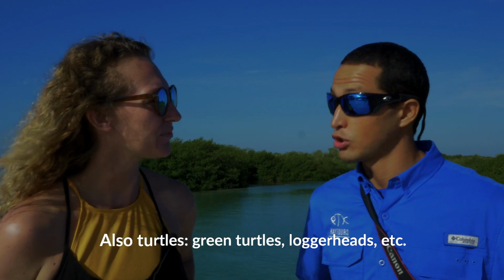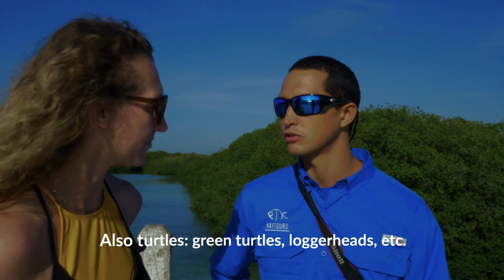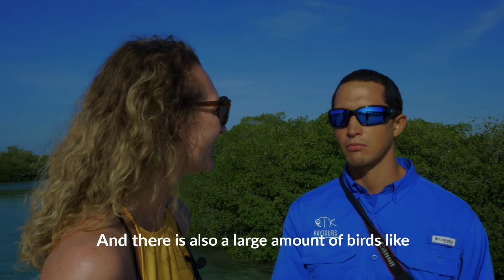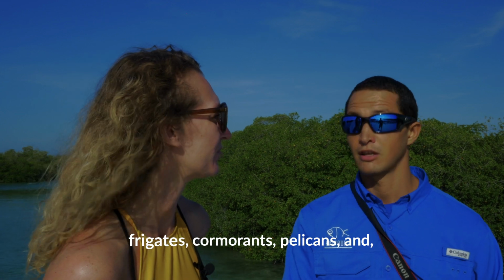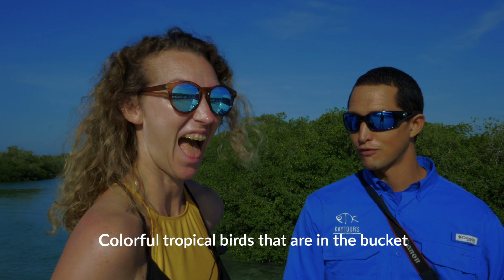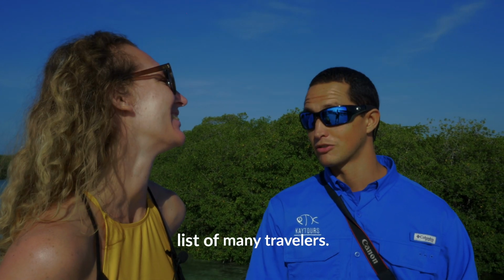Also, a nice amount of turtles. We're talking about green turtles, hawksbill turtles, loggerheads, these kinds of sea turtles. And then a large amount of birds, like frigates, cormorants, pelicans, depending on the time of the year, flamingos, spoonbills, colorful tropical birds that are really amazing. In the bucket list of many, many travelers.